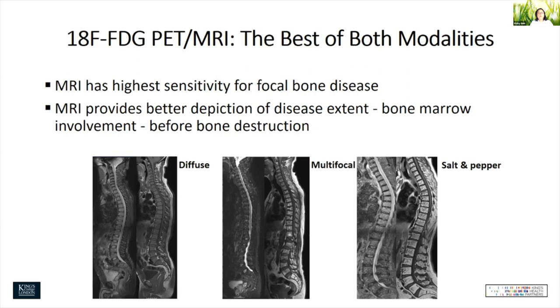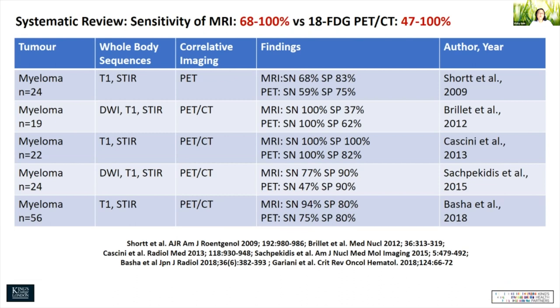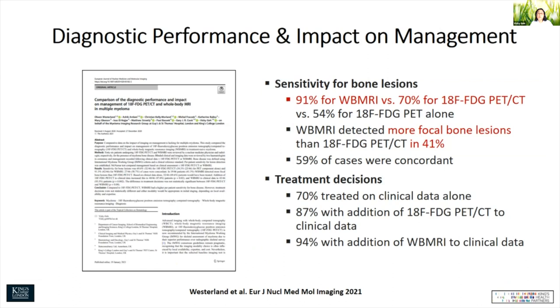This is supported by data from a systematic review, as shown here, where the sensitivity of MRI was in the order of 68 to 100% versus FDG PET CT, which was slightly lower, in the order of 47 to 100%. Also, in our more recently published study, we found a sensitivity for bone lesions of 91% for whole body MRI compared to 70% for PET CT, with more focal bone lesions also detected in 41% of patients. In this study, we also found that treatment decisions changed in a higher proportion of patients with the addition of whole body MRI to clinical data compared to the clinical data alone or the clinical data with PET imaging.